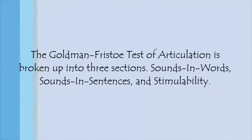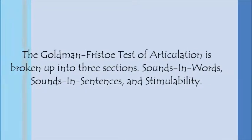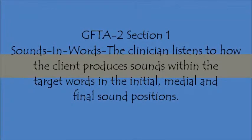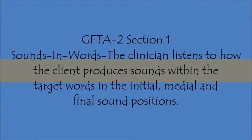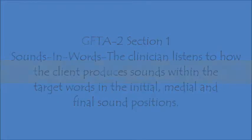The Goldman-Fristow Test of Articulation is broken up into 3 sections: sounds in words, sounds in sentences, and stimulability. GFTA-2, Section 1. Sounds in words. The clinician listens to how the client produces sounds within the target words in the initial, medial, and final sound positions. You are going to see some pictures here. I will turn the pages and I want you to tell me about the pictures.